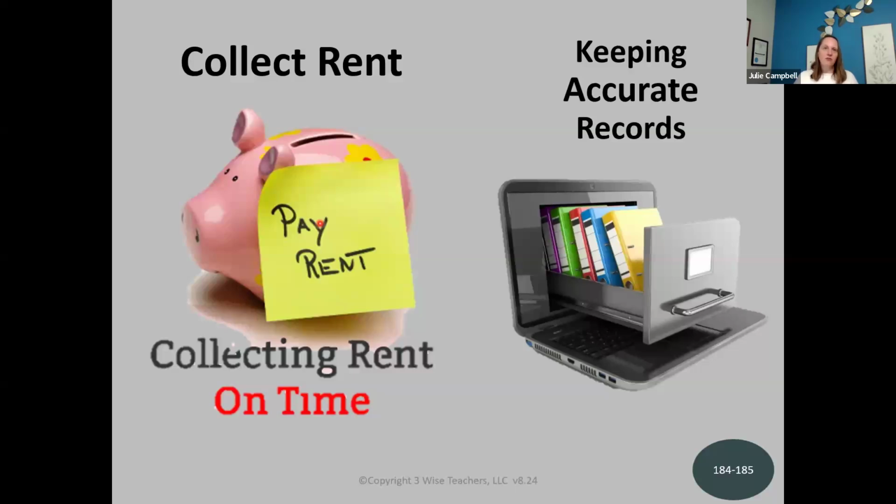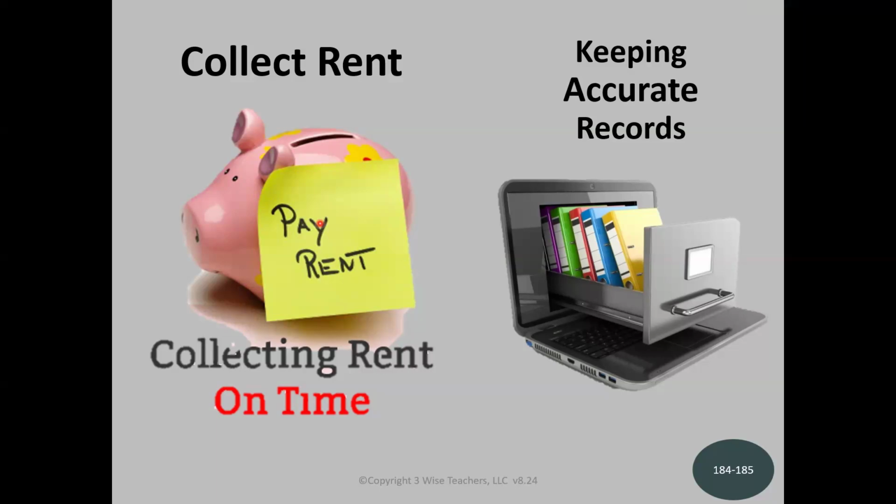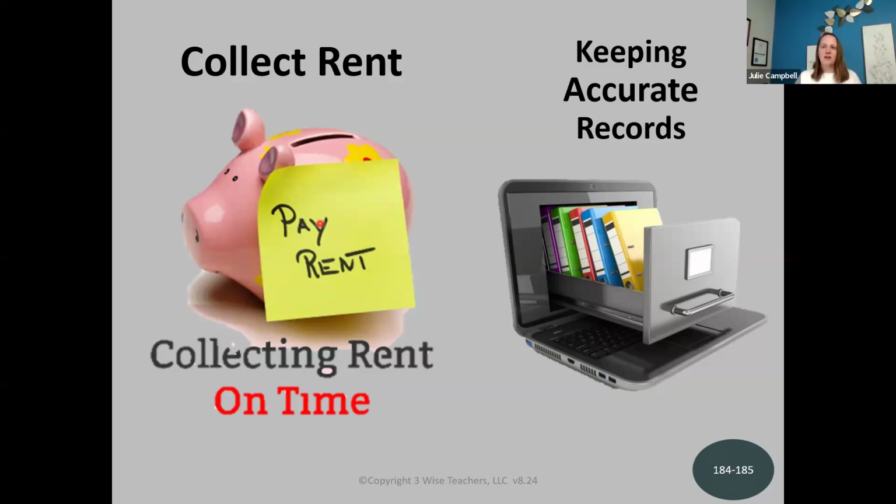Everybody show me, how long do we keep records? A minimum of 3 years. 3 years, yep. So minimum of 3 years, and the property manager will keep accurate records. When did I collect rent? Rent will run through the trust account. From the trust account, I'll pay the maintenance, the janitorial, the landscaping, all the people I need to pay for the property. I'll pay myself from the trust account. And then the very last person that will be paid is the owner. Whatever's left, they will get. So we're going to have accurate records for 3 years.